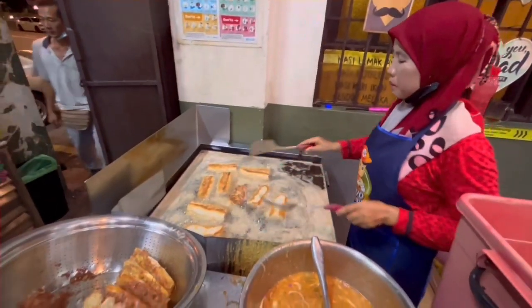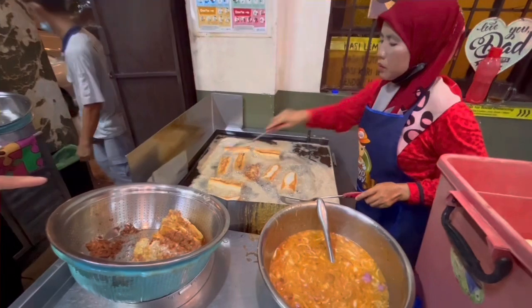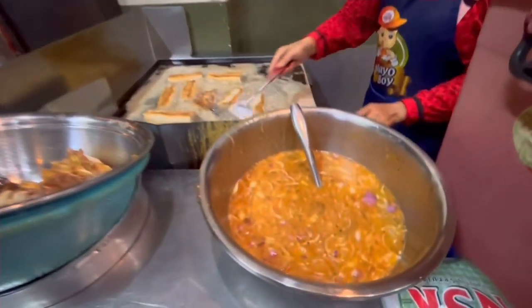There, I think it's a bit bigger. Oh, so this is a roti. Yeah, this is the sauce.